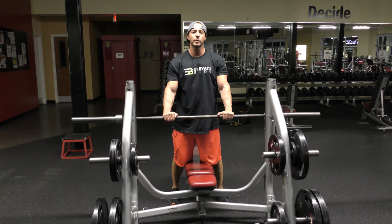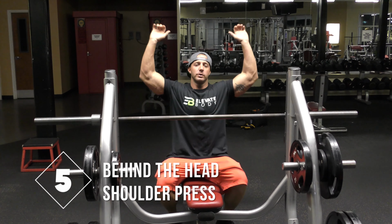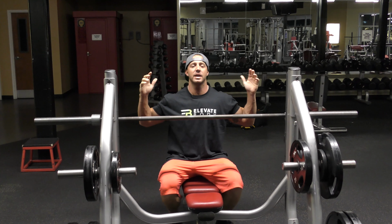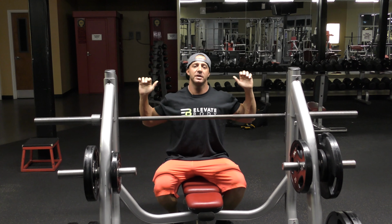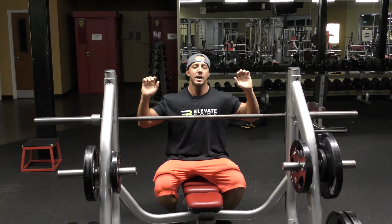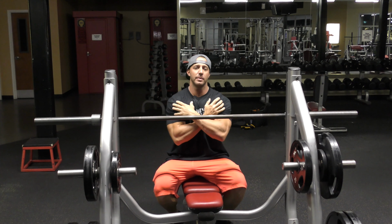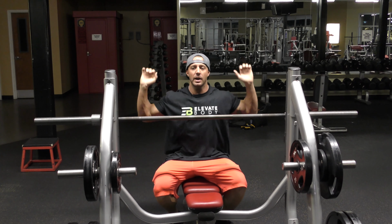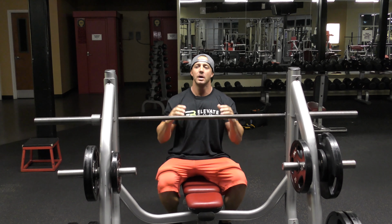Okay, the last exercise we're going to talk about that you should stop doing is the behind the head shoulder press. Whether it's with a barbell or dumbbell, it doesn't matter, what's behind the head. And again, like the lat pull down, what you're doing is externally rotating your shoulders. Now you're putting your shoulders in a bad position and you're going to cause that impingement, and it's just not how the anatomy of your skeletal system is designed. What'll end up happening is you're going to get that grinding, and eventually, over time, it's going to wear down, and it will set you up for injury. So do not do it.